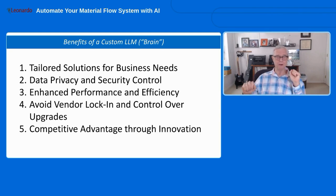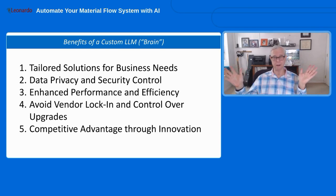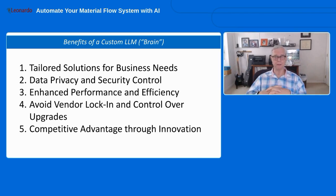Number four could be important. Avoid vendor lock-in. For example, if you're building systems based on ChatGPT, OpenAI, then you're kind of married to that company, because you're starting to invest a lot of time and effort into something that someone else owns, actually, OpenAI. So if you're using an open source model, that gives you some flexibility in terms of having maybe a little bit more control over the tool, over the large language model and how you're using it.